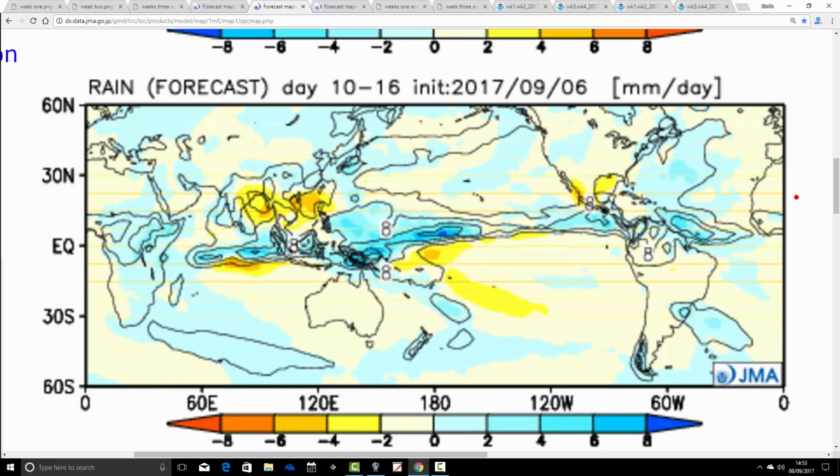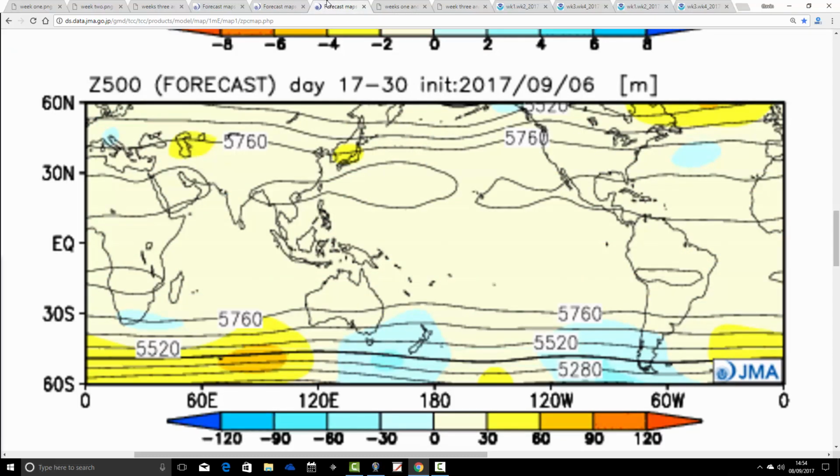A little bit warmer than average. Also going drier than average. We've got a ridge out to our west. That should be a pleasant week's weather, even if the temperature anomaly might be a little bit cooler than is suggested. And then we go through to weeks 3 and 4.